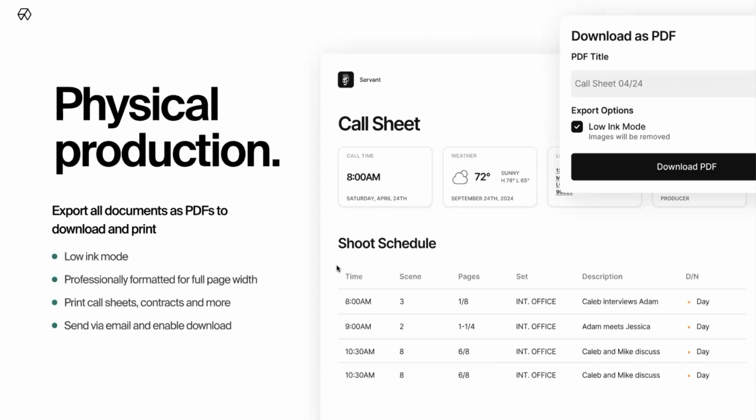Finally, the ability to send these within Assemble. So just like we can share a review link of anything, you can also just share these out as a review link or send it to a list of emails with one click, and you'll be able to enable download so that when they receive that email with a call sheet or a contract or whatever that may be, they can simply click to download, sign it, and have that document physically available for them right away.